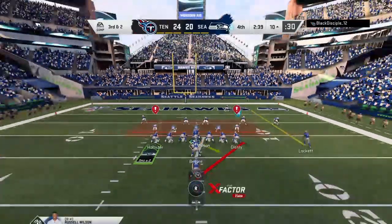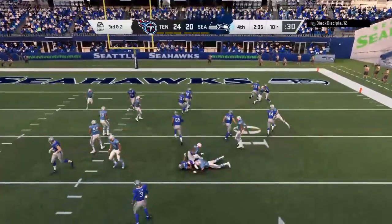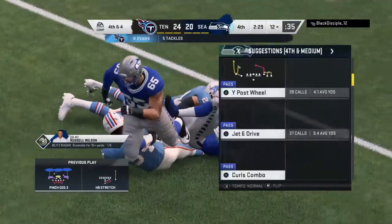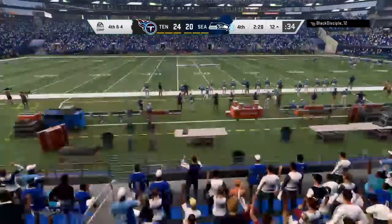This is 3rd and 2. Maybe the biggest play in this football game. Now a give right side. It's Carson. Well, they hit him in the backfield, and he will not escape. And that is not going to get it done. This will be a 2-yard loss on the play. And it'll be 4th down.